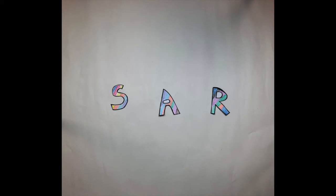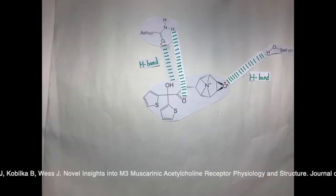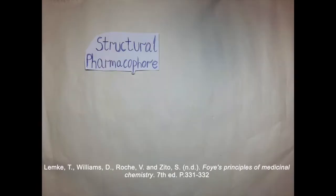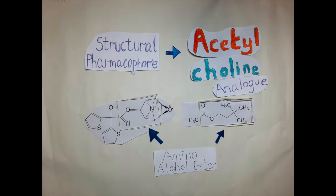How is tiotropium structure related to its activity? Tiotropium binds to the residues in M3 receptors. It forms hydrogen bonds with asparagine and serine, ionic bonds with aspartic acid, and pi-pi stacking interactions. The structural pharmacophore for all anti-muscarinic drugs is an acetylcholine analog. This pharmacophore generally is classified as an amino alcohol ester.